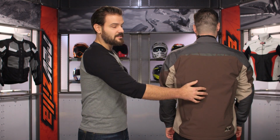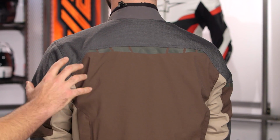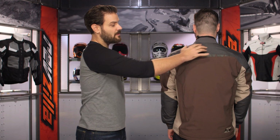Now you're still going to have that CE Level 1 Viper back protector in here. You can upgrade to the CE Level 2 armor throughout the entire jacket if you so choose, but it does come fully loaded with CE level armor throughout the elbows, shoulders, as well as the back. You can have pops of reflectivity working its way across the shoulders, and then you'll also notice that ripstop nylon is going to work its way across the tops of the shoulder as well.